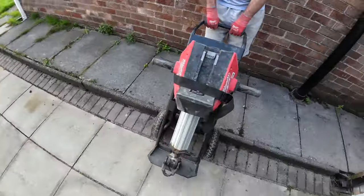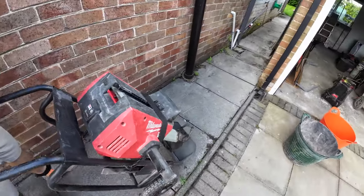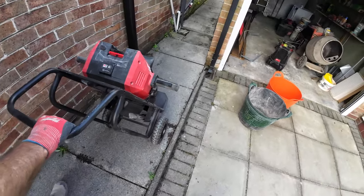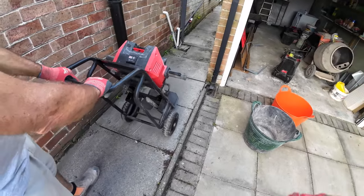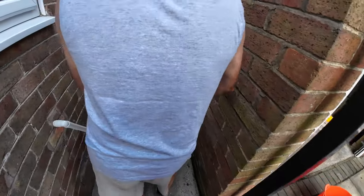We've brought the monster, the big boy, because we've got some concrete to get through to get these posts in. I don't think we need to take the concrete out, we just need to go through it. We don't have to take it all out, do we? No, we'd just have to replace it if we took it out. So we'll just go through it. Just whole size concrete.